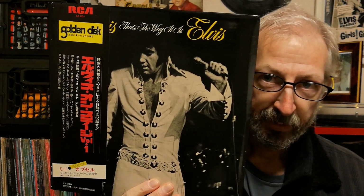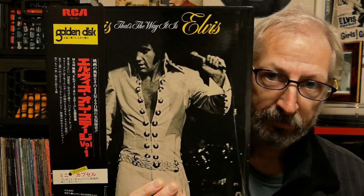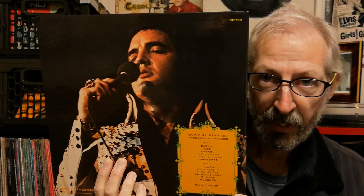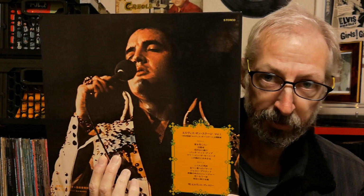And another thing that they did related to Elvis on Tour was they started to repackage some of the more popular albums with Elvis on Tour photographs. And I'm going to show you those albums now. The first one is That's the Way It Is. And this one has a gatefold cover. And if you look on the back there, it has a completely new cover. The original had the yellow back cover, same as the American album, but here you can see a picture from Elvis on Tour.